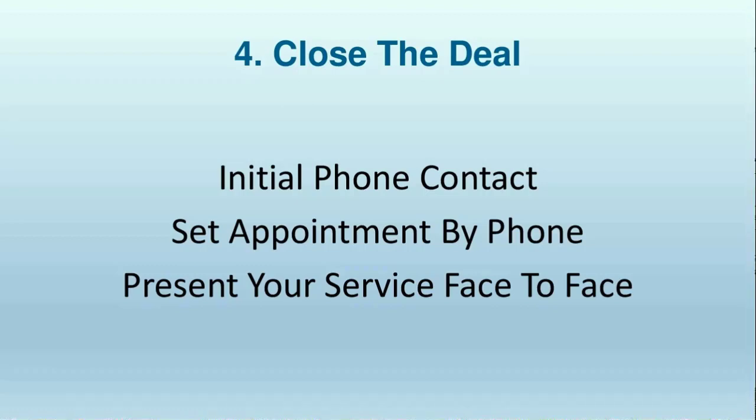But when you get to the fourth C, close the deal. Like I said before, you make that initial phone contact, you set that appointment to meet with them face-to-face by phone, and then present your service face-to-face to them. They already have a good feel about you, okay? Even though you never talked to them before prior to this, because you helped them all along the way with valuable information through email, they kind of feel like they know you a little bit because you've been so helpful. And at this time, you just need to take it to the next level and present your service in the best possible light.